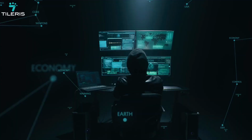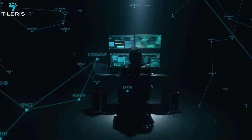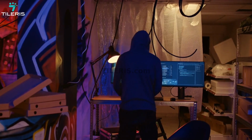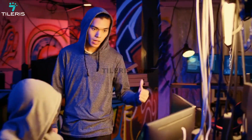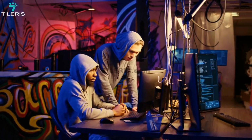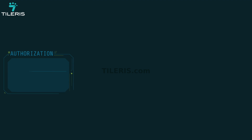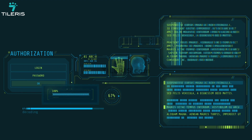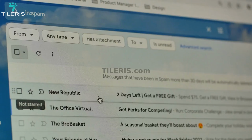Then there's the insider threat. While often less publicized than external hacks, a disgruntled employee or one with malicious intent can inflict severe damage. If they have access to an unrestricted archive of company emails, they could exfiltrate sensitive information, compromise client data, or even destroy critical communications. A well-defined email retention policy, coupled with robust access controls, acts as a deterrent and a safeguard against such scenarios.